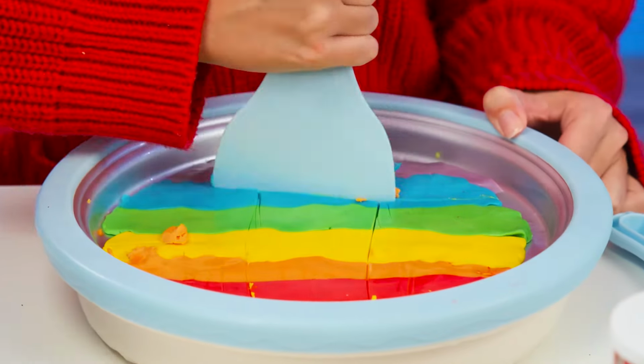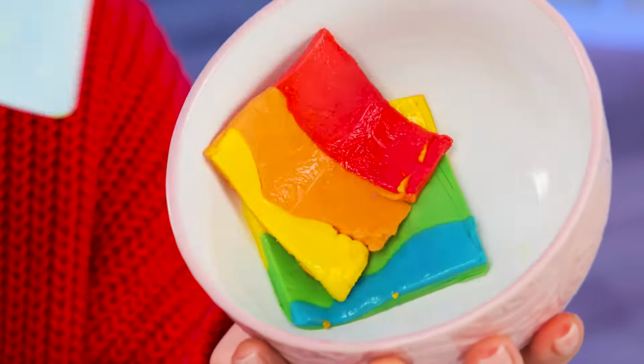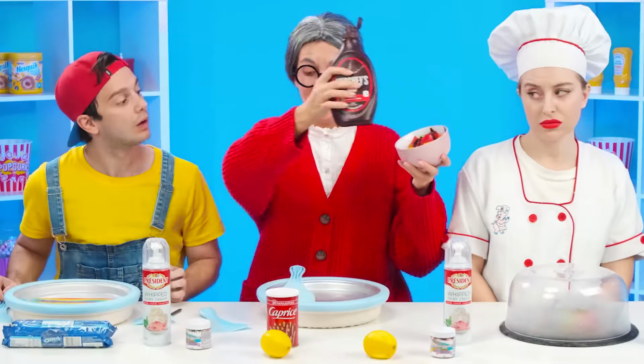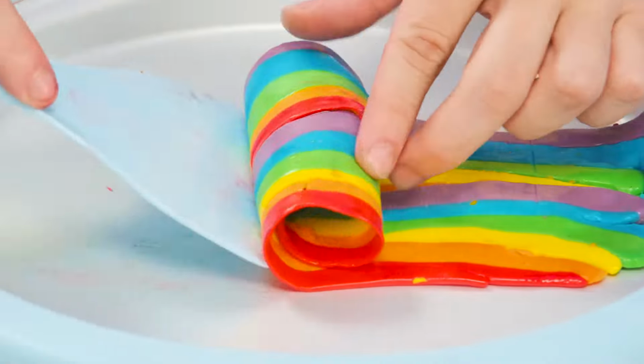Awesome. Just look at this! Incredible! Wow! Grandma also prepared everything. Cut and twist. It's not really working out. The ice cream stuck. Okay, let's just put some chocolate syrup on top. No! That's funny. I'm almost done too!